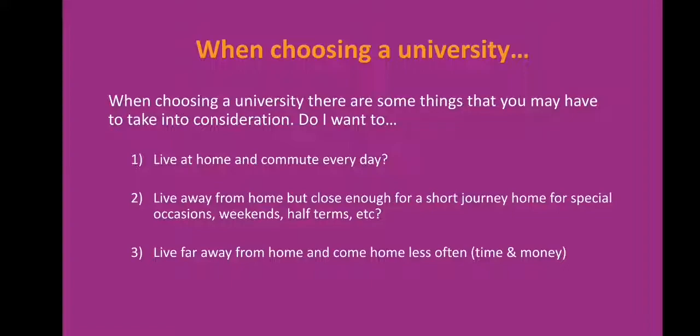Would you like to live away from home, but close enough for a short journey home at weekends or for special occasions or in the case of an emergency? This would mean choosing a university maybe in the southeast of the country or surrounding areas. Alternatively, if you're looking at university further than this, that's fine too. But remember, it may cost more and take longer to get home.